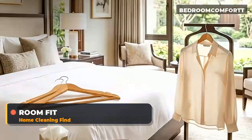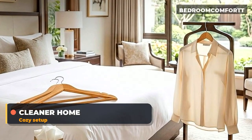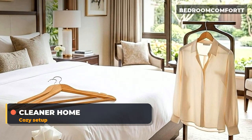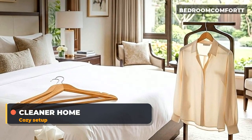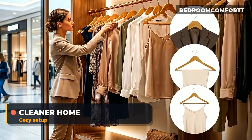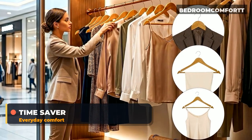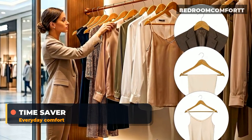With the 360 degrees chrome hook, you can easily access every garment without removing the hangers, making it simple to select your outfit for the day. The hook rotates smoothly, giving a satisfying click as it turns, and the non-slip design features precise shoulder notches that hold dresses, tank tops, and jackets firmly in place, preventing slipping and stretching. This means you can hang your delicate clothing with confidence, knowing it will stay secure and wrinkle-free.